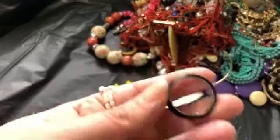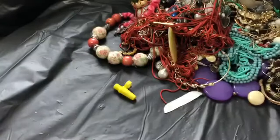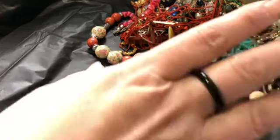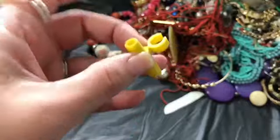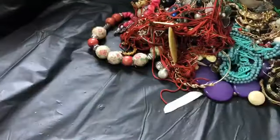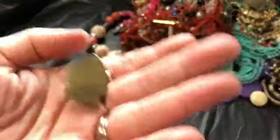Here's a fun, just black enamel ring. No branding on it. It's a big finger. It's huge. A little too big for most of my fingers, but just throw that on. This, I have no idea what it is, but I'm gonna just throw that away. Don't think I need it. This, garbage. Another single earring.